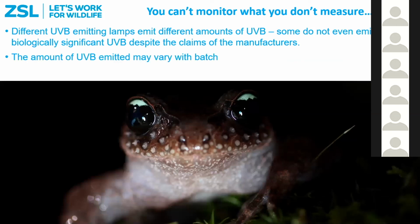Different lamps emit different amounts of UVB radiation, and some of the lamps on the market don't emit anything that's biologically significant despite the claims of the manufacturers. So you could be spending a lot of money for nothing. So it's really important, not only for the health of your amphibians, but for your budgets, that you're able to monitor the lamps and the amount of UVB that's provided.